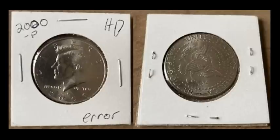And first time that I've covered this one on a 2000 P Kennedy half dollar. Wow. Flip that bad boy over when you find them. Flip them all over, as a matter of fact. You might find one like this. It's got a rotated dies error.